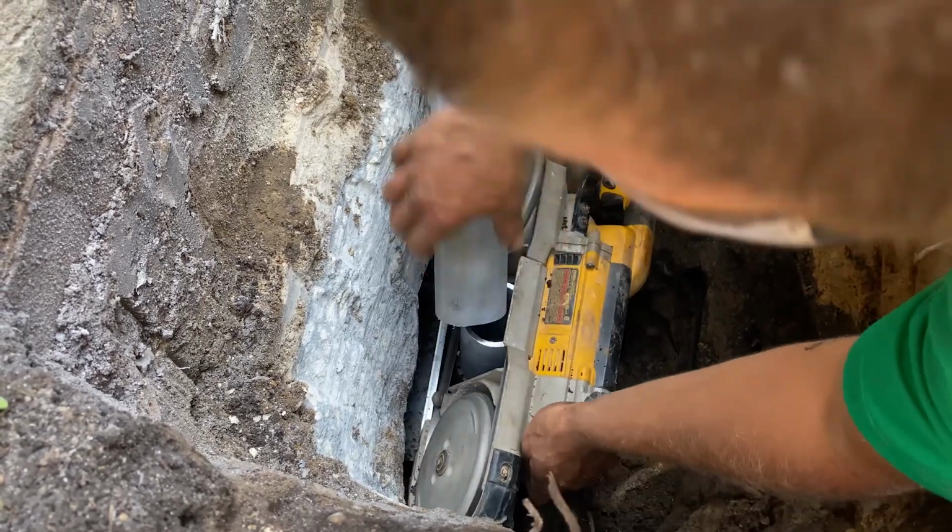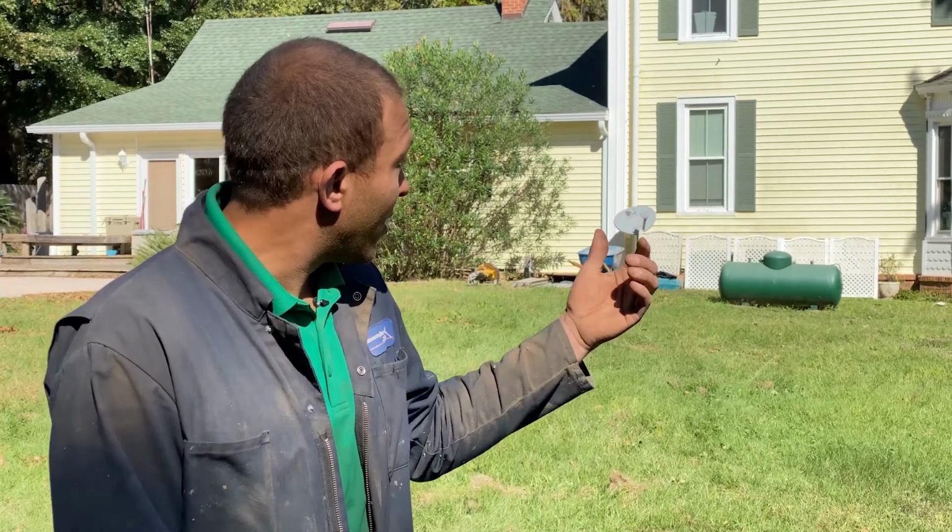So one of the real cool things about working here, one of my favorite parts, is getting a chance to work on real old houses. Like this one right here behind me is pretty old, it was built in 1900. So being able to get under there and see how things were built 100 years ago and fix it so it can be around for another 100 years, that's pretty awesome.